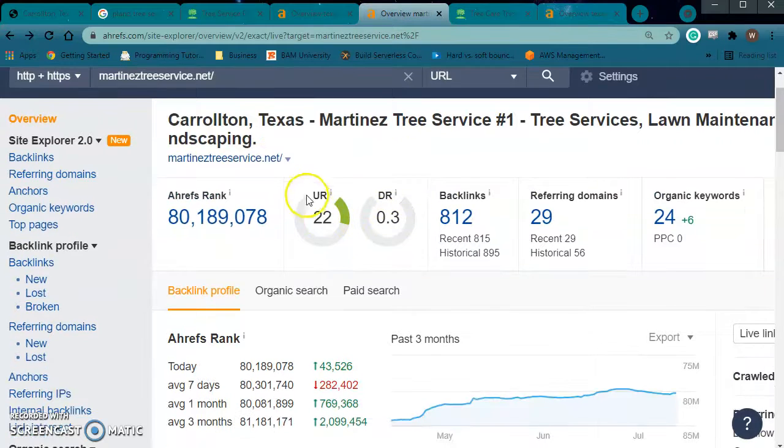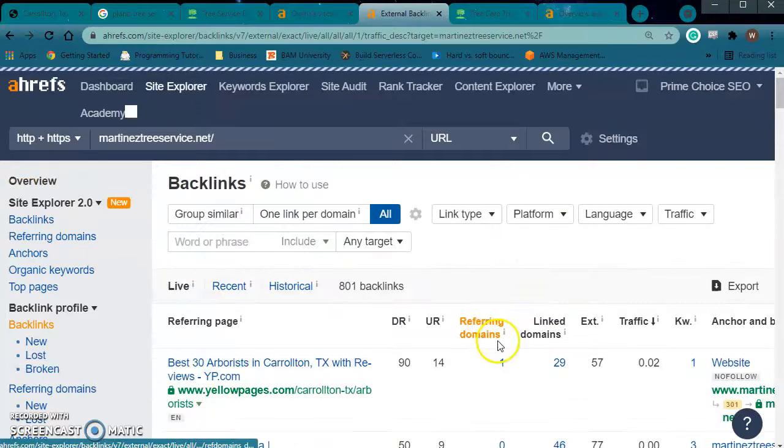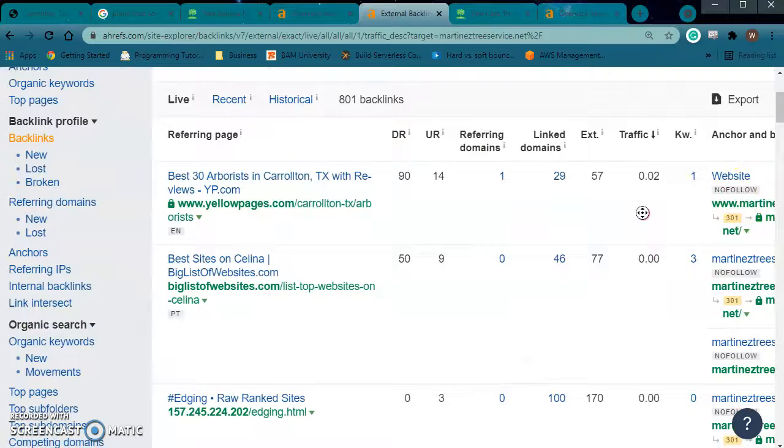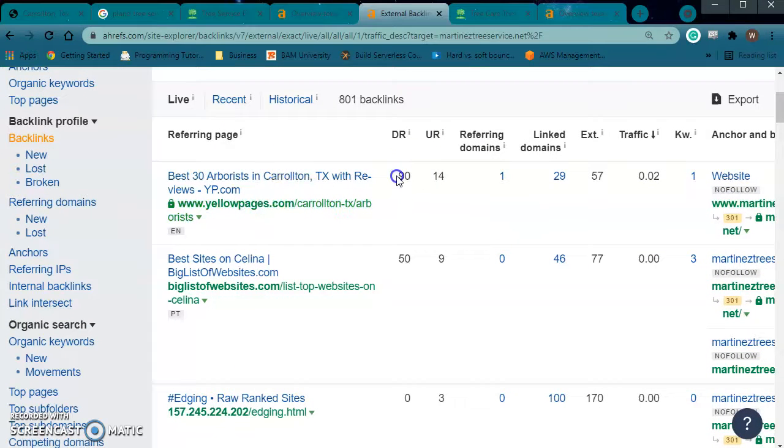So you guys see your site and you see UR, DR. So your UR is 22. That's actually a pretty good UR. You're getting up there. DR 0.3. So the DR isn't popping in, which is surprising because you have a lot of backlinks. But then when we come into the backlinks, we're seeing that these are no follow backlinks. You know, this is a great site. Look at the DR is 90 and the UR is 14.